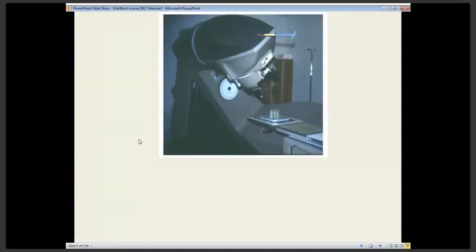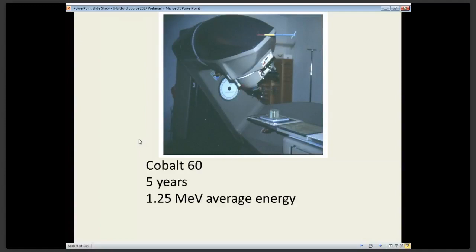This is the cobalt machine that I alluded to earlier. The Nuclear Regulatory Commission licenses cobalt. Cobalt-60 has a 5-year half-life and an average energy of 1.25 MeV. It was really the first megavoltage machine in use. Even though there wasn't any voltage, this is the energy of the gamma rays coming from the cobalt-60 source. 5-year half-life meant that the source would be changed every 5 years. It was a very high activity source. Usually 10,000 curies. It has definitely fallen out of favor in this country for a number of reasons.